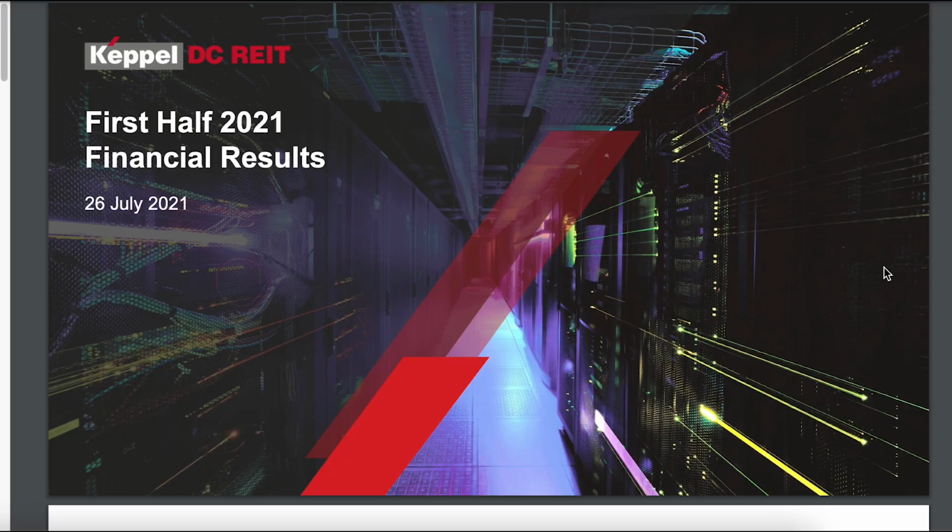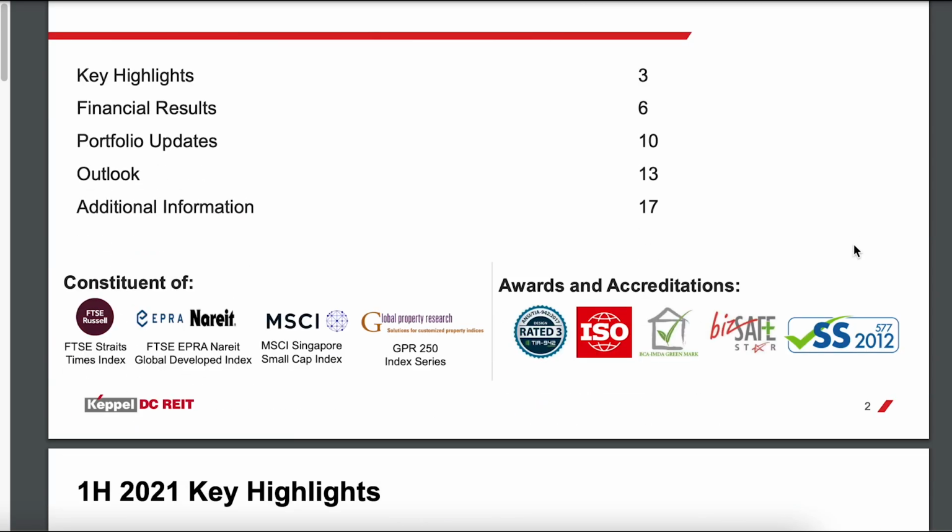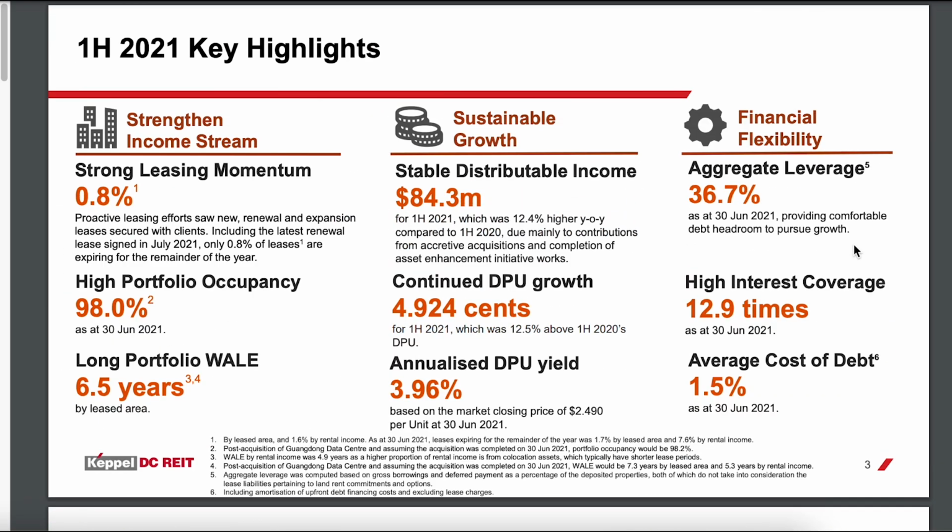For Keppel DC REIT, the first half results were released on 26th of July 2021, and just take a look at some of these highlights, right? You can see that these are the key highlights. Occupancy remained high at 98%. Continued dividend growth. For the first half of 2021, that's 4.924 cents, which was 12.5% above first half 2020's DPU. So year on year, they already grew by double-digit percentage on the DPU.